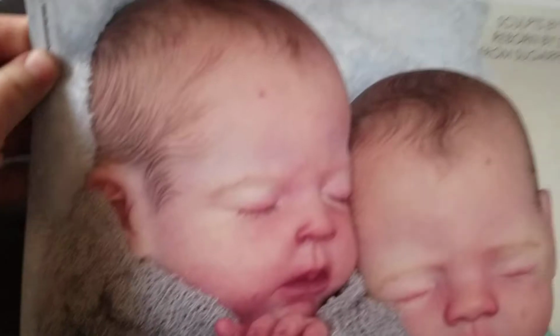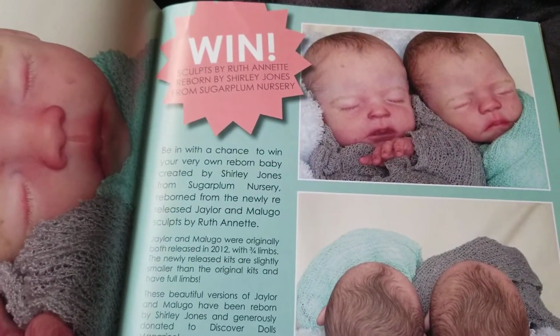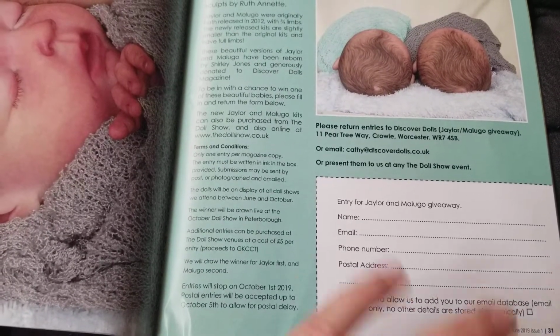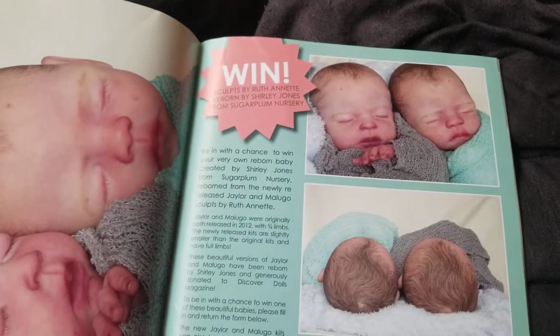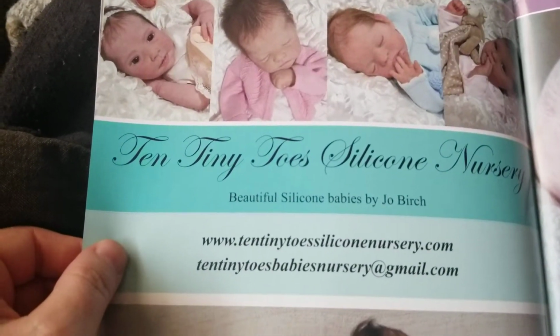And then a big one-page picture of Jailer and Malugo, sculpted by Ruth and Annette, reborn by Shirley Jones from Sugar Plum Nursery. They're talking about winning, but you do have to have this magazine to enter. You cannot enter via email without the magazine. I read through all the little bits and pieces there. So you do actually have to have the magazine to enter the contest to win one of these two babies reborn by Shirley. 10 Tiny Toes Silicone Nursery has the contact information there.